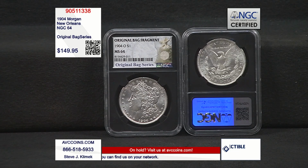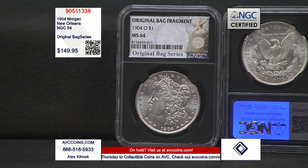Here are the numbers on this coin. They made 26 New Orleans minted Morgans. If you rank them by mintage figure, which one they made the fewest of, 1893 wins, that's number 1. But number 6 out of 26 is the 040, the coin right here. One of the special coins, the top 10.